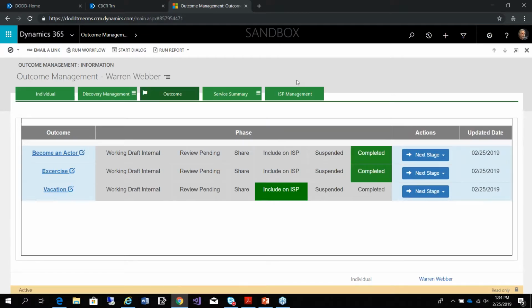All right, awesome. So it just needed a refresh of the page, and it picked up the information that I, as the SSA, was allowed to change those dates. So that worked perfectly. And it allowed me to go ahead and change the date and close the outcome. All right.